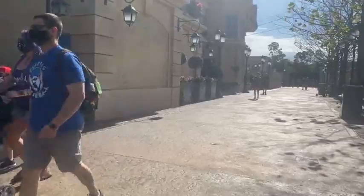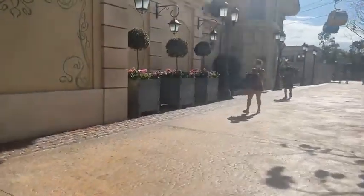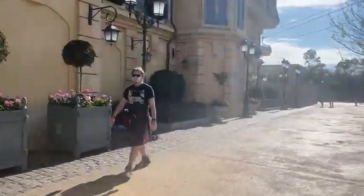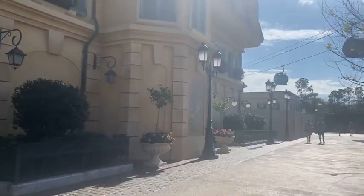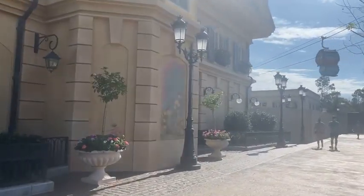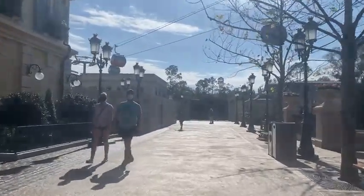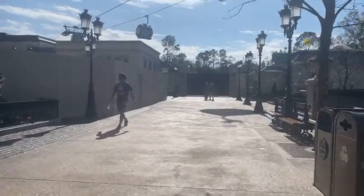Let's take a walk through the new walkway. So there's not a whole bunch back here, but it does kind of tell us that any day, Remy's Ratatouille Adventure will open. I'm crossing my fingers. Sooner rather than later. Cannot wait to get on this ride.